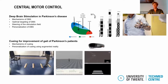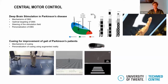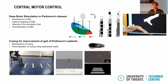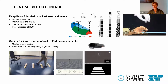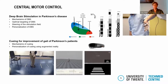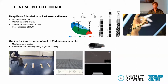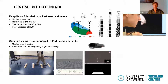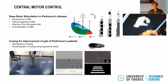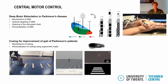Also, we would like to provide this type of cueing in a non-stationary way. So one of the examples is shown here. If we can make use, for example, of the HoloLens, so providing these patterns using augmented reality, then we could help those patients. And also in this case, we're looking for on-demand application of cueing, so only when it's needed, to make sure also that there's no degrading effect over time if you use it too much. But it's a question, of course, what type of cues to use. So would it be auditory or visual, which would be most beneficial for a particular patient?